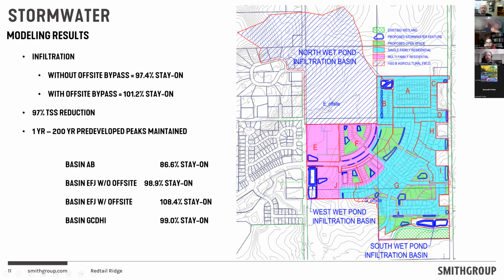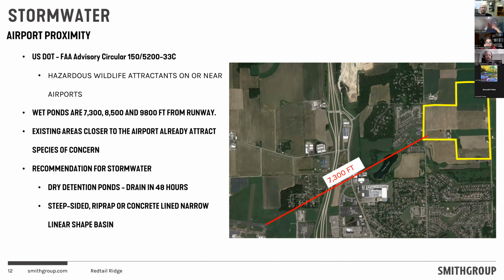So those are the results. A new topic that hasn't been discussed with Eric, but that was brought up during the CARPC meeting, is related to the proximity of the site to the airport. One of the commissioners of CARPC asked if we were in conformance with the U.S. Department of Transportation FAA Advisory Circular 150-5200-33C. And she said it about that fast.